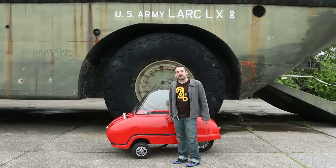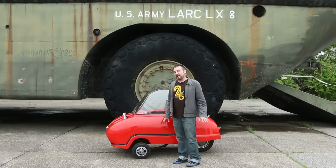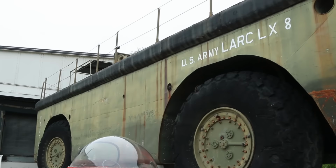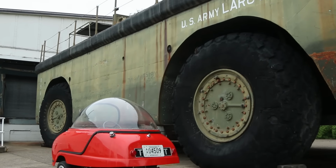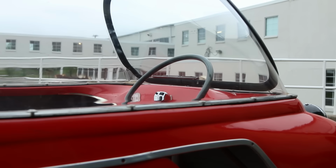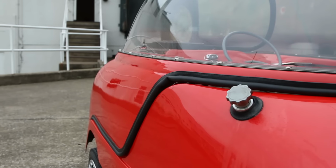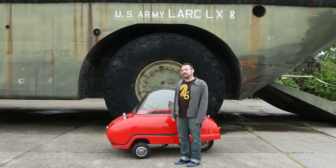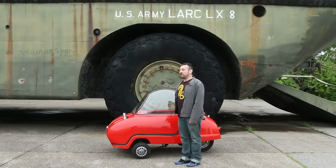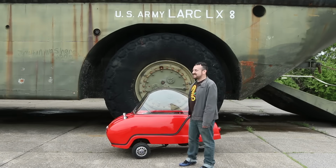This one has a 12 horsepower motor, which is actually kind of a hot rod version of the Peel, which I believe the drivetrain was taken out of a Vespa. So you've got a weird little sequential gear shift, and you've got 12 horses, and it weighs pretty much nothing. So the Peel's flawed, pretty deeply flawed, but it's also kind of adorable and looks like a little spaceship, and there's something to be said for that.